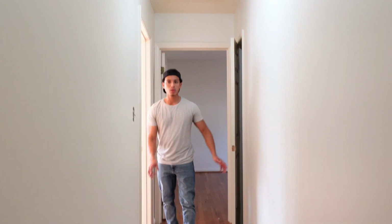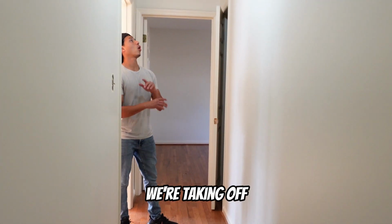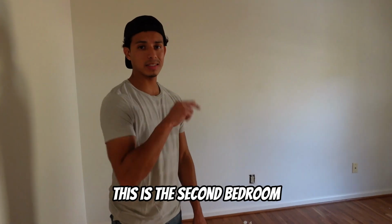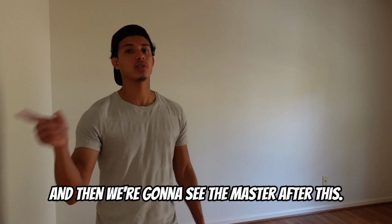Just flooring and paint, and then probably change the light fixtures. We're taking off all the popcorn ceiling in all of the house. We're upstairs now, obviously. There's 3 bedrooms in here. This is the second bedroom. So bedroom, and then we're gonna see the master after this.